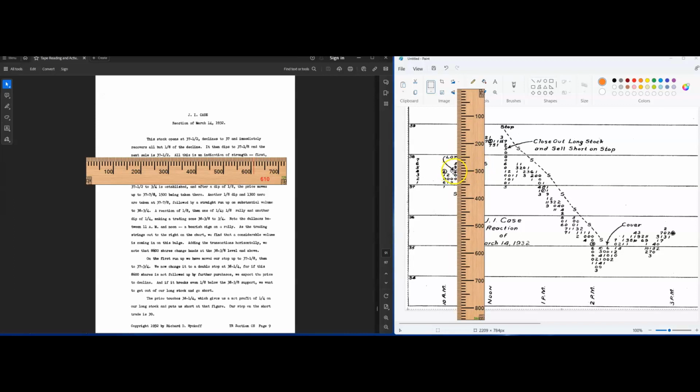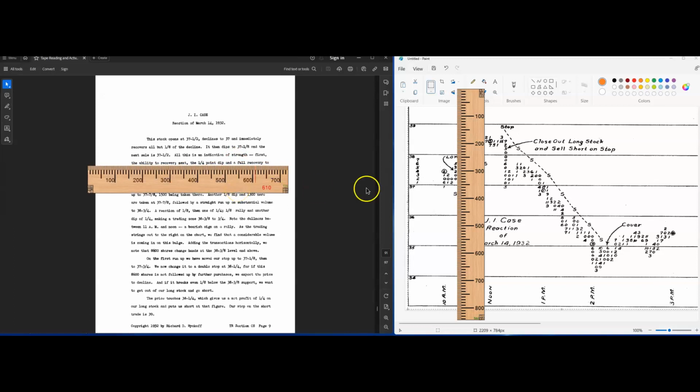Right here. So he takes the long. Again, this is the indication of strength. Why? First, the ability to recover. It went down and then it went up and it took out the high. All right, so the ability to recover. Next, the quarter point dip. So that little low volume.